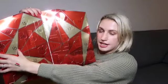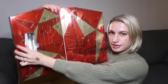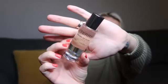Then day number 10, we are back over here. So this is another one from the Balm de Rose range. This is the All Over Oil, which is even more pricey than the micellar water because it is an all over oil. So you can use it on your hair, you can use it on your body, you can use it on your nails, and it smells of Balm de Rose as you would expect. So I think these products would be really nice to use together.